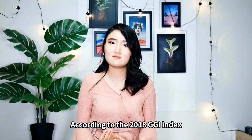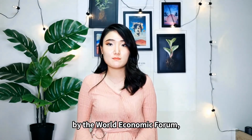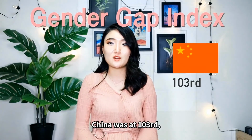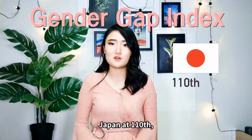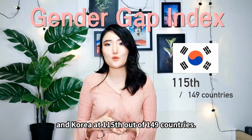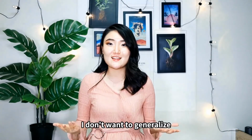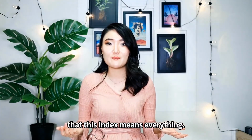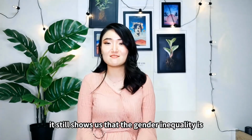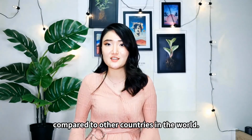According to the 2018 GGI Index by the World Economic Forum, which stands for the Gender Gap Index, China was at 103rd, Japan was at 110th, and Korea was at 115th out of 149 countries. I don't want to generalize that this index means everything. However, at least it still shows us that gender inequality is a serious issue compared to other countries in the world.